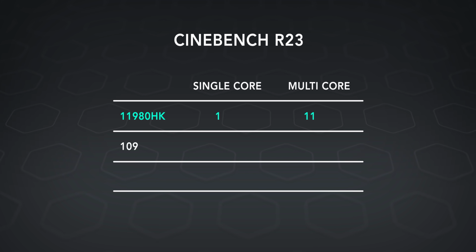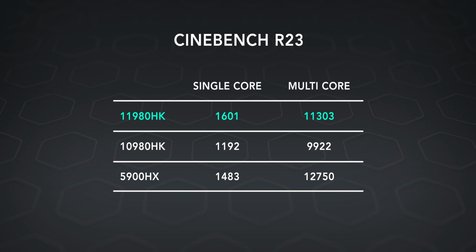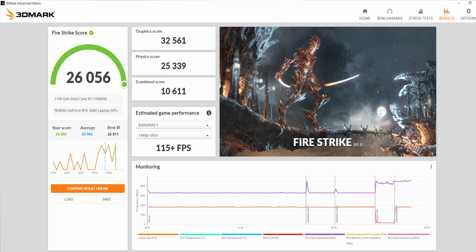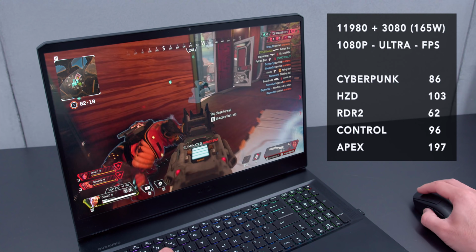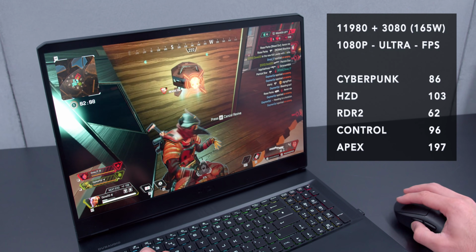Okay, so performance. CPU, really fast. GPU, also really fast. So it benchmarks really well. Now, these scores were obtained with the regular default settings. It's running in extreme performance mode, but there's no undervolting going on. There's no tweaking in the settings. It's just the regular default stuff out of the box.